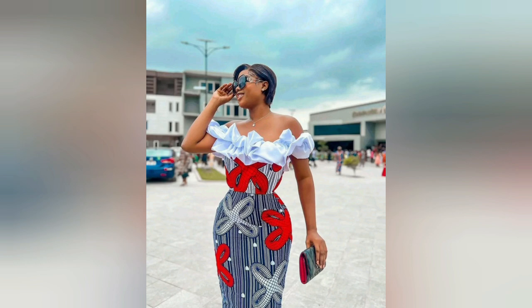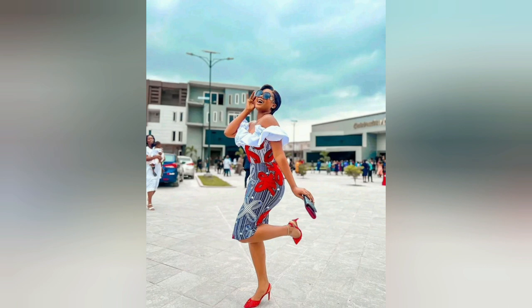This print is so beautiful, guys. Like, this particular Ankara print is so beautiful and mature.